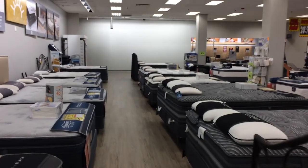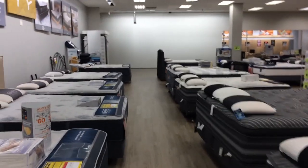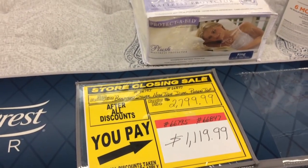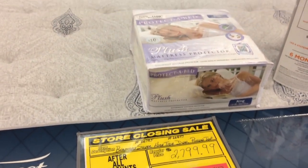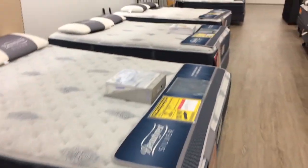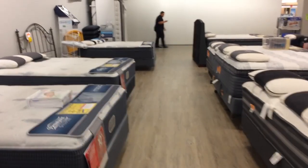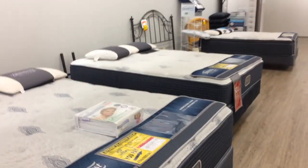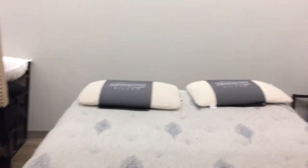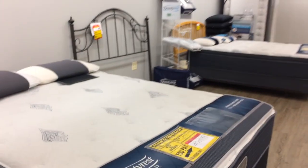Kenmore here. Here's the bed section here. This one is like a queen for $1,119.99. Regularly $27.99. I've been looking for a smaller bed actually. Here's a Beautyrest. This is another queen, I think. Another queen size bed. This one's $760.